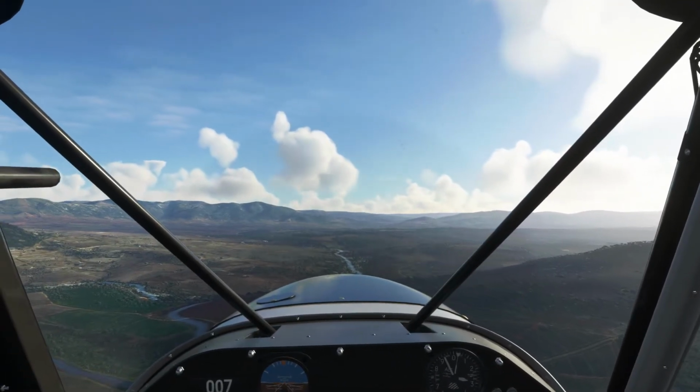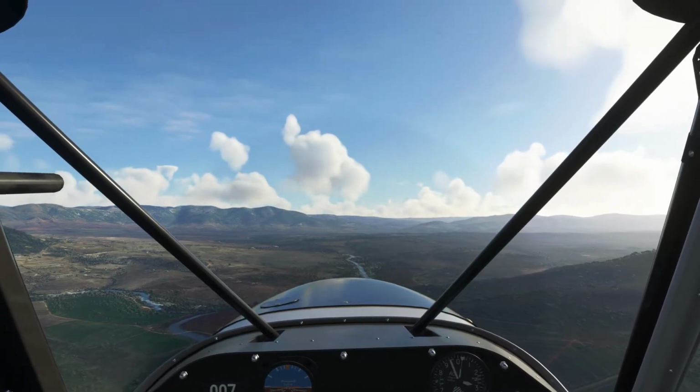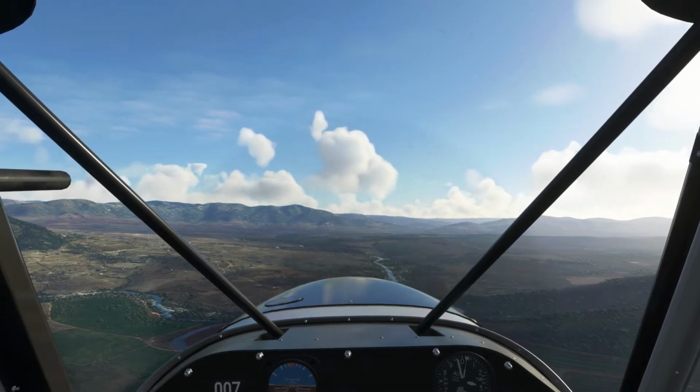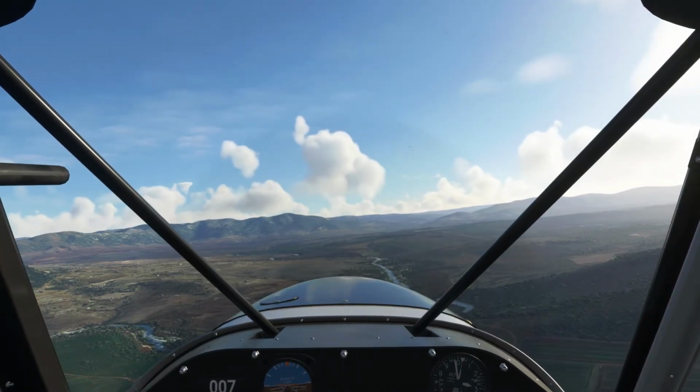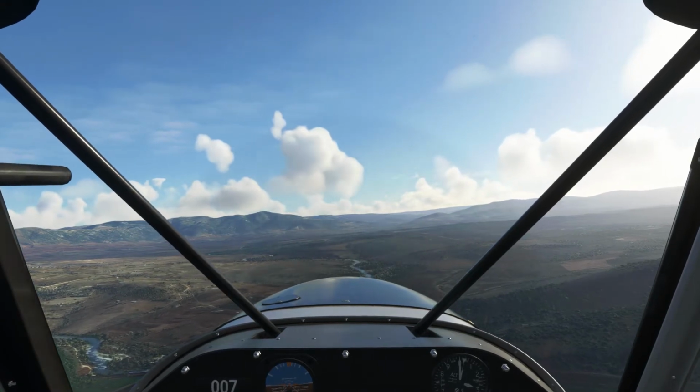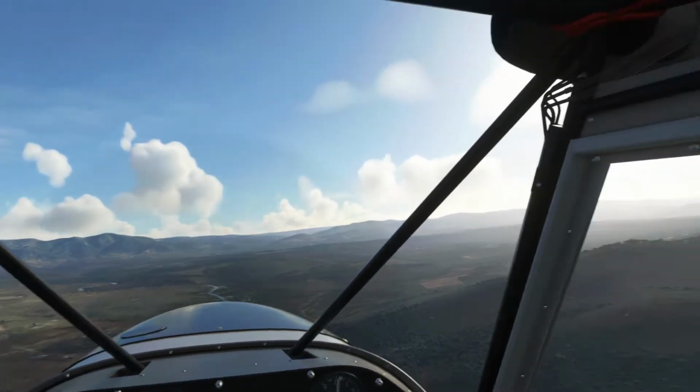Now I'll try a bit of right aileron. Oh, sorry, right rudder trim. Not sure if this aircraft has it, actually. Doesn't appear to be doing much. Anyway, it's okay.